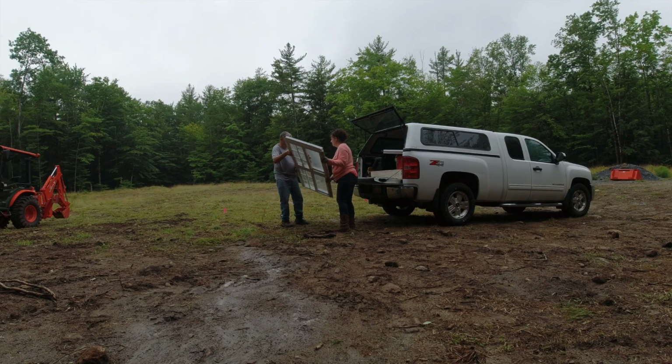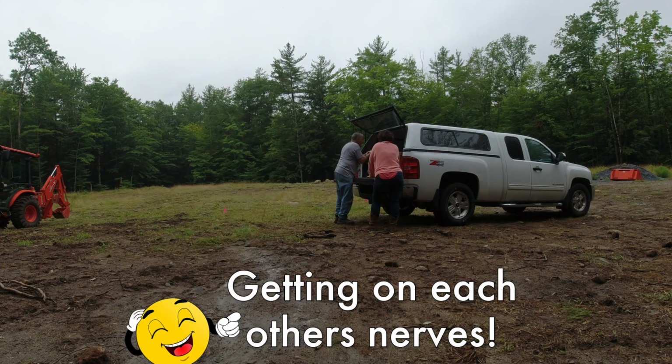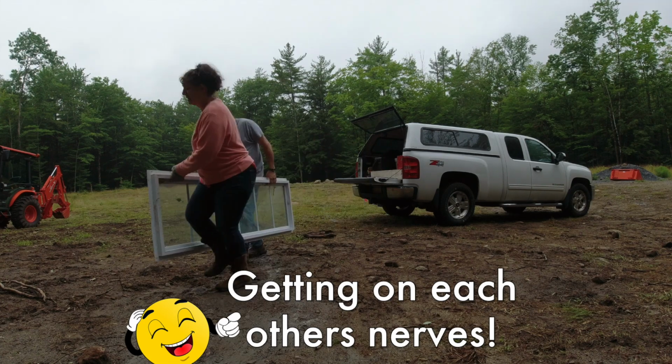Hold it like a normal window. Hold it like... I don't know what that means. There you go. Hold it like that and walk with it. So now you're mad? Carry it the right way, the way you carry a window. Comfortable way.